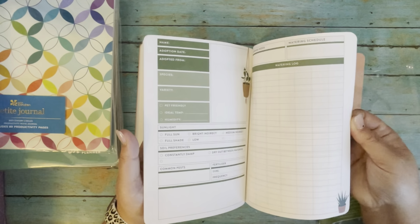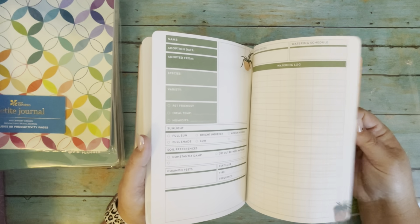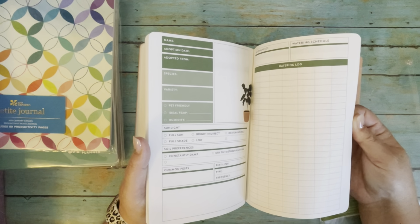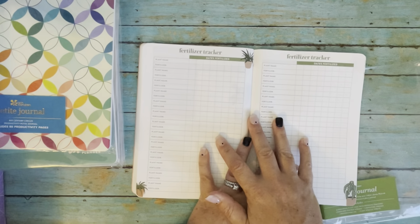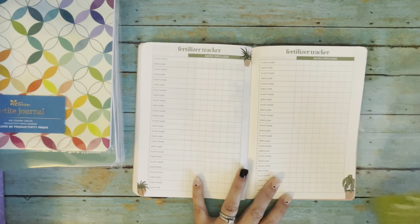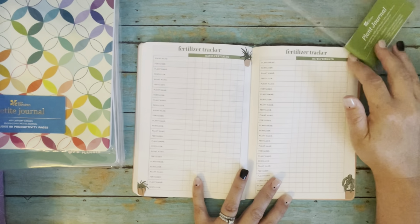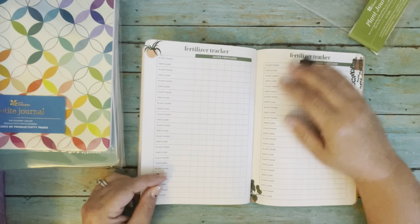Keep going, watering needs. Wow. This many plants. I can't imagine being successful with this many plants, but if you are, that is amazing. Okay, so fertilizer tracker. This is for when you're giving your plants that plant food, the fertilizer. I guess this could also be used for indoor, outdoor plants. The dates that you did that.